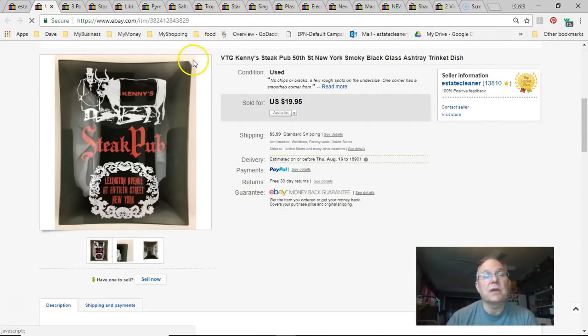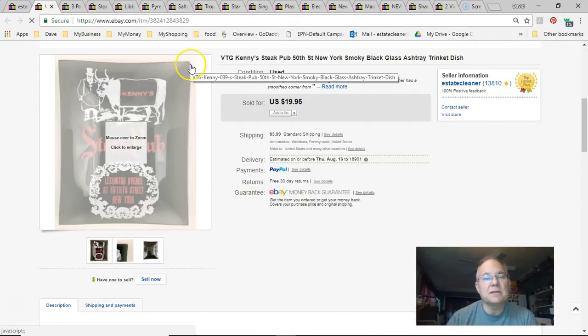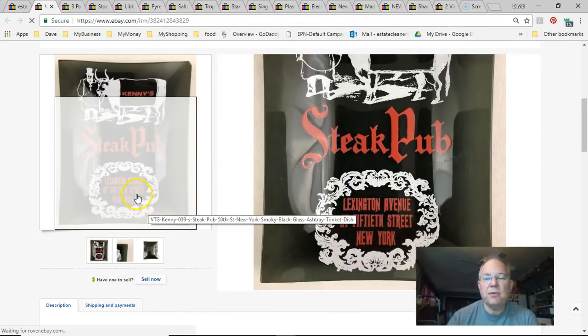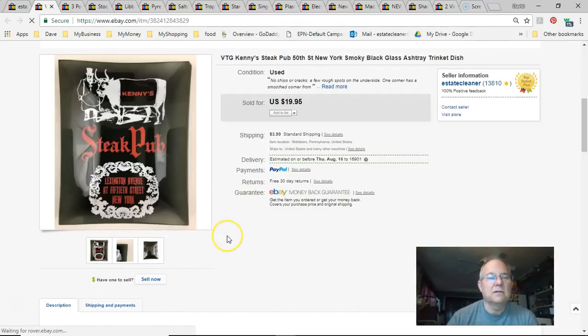It's an ashtray. That looks like it's chipped there, but it's just rounded. It was just rounded. It's the way it came. So, let's see. Kenny's Ashtray, I have that. It's Kenny's Steak Pub, Lexington Avenue, and at 50th Street. Just a little ashtray. I picked this up at the Goodwill for 79 cents. Listed it March 16th, sold July 7th. I got $10 plus shipping. And I was really happy because it's just small. So I was happy with that. So, all right, next.